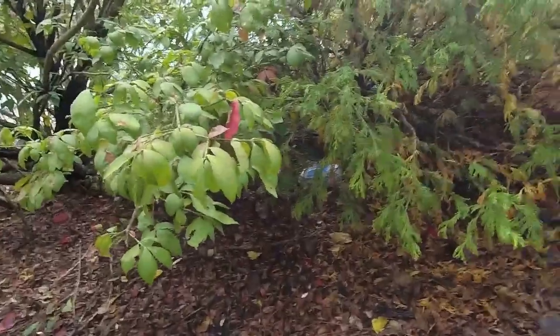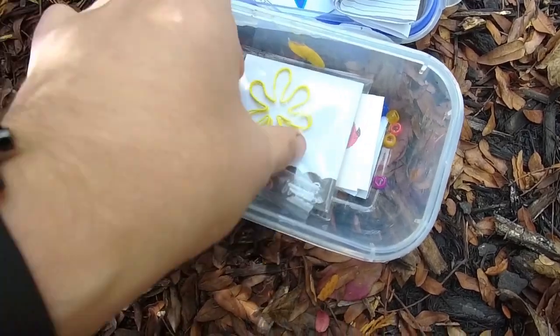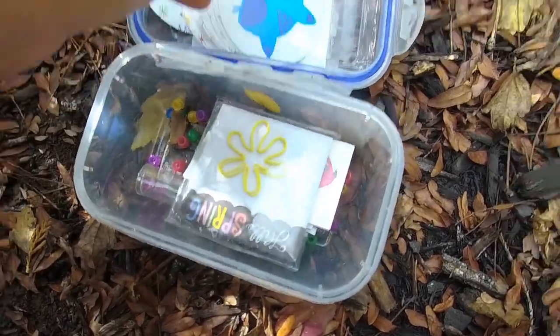It's a geocaching pastime. Well, it wasn't where I thought it was. But we found it. Some little coaster-looking things. Sign that. And on to number 12.